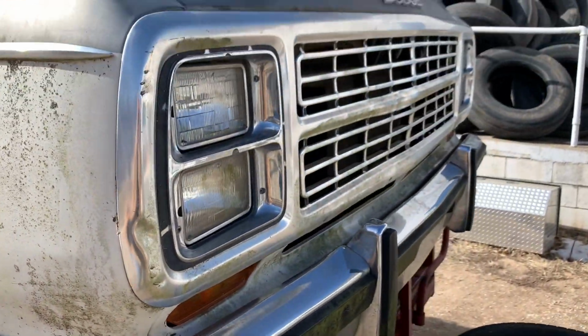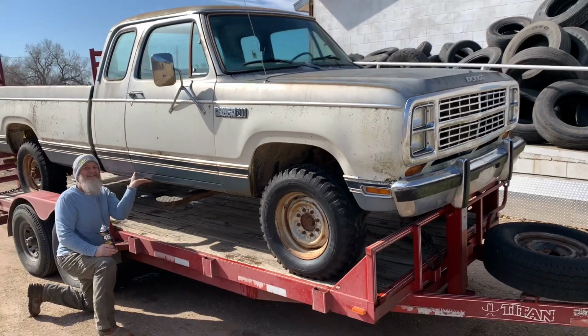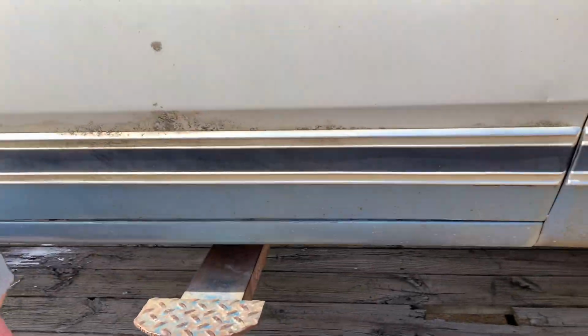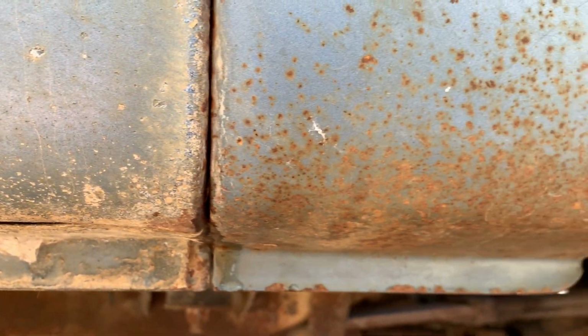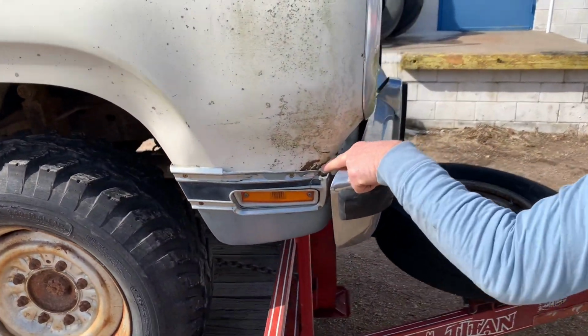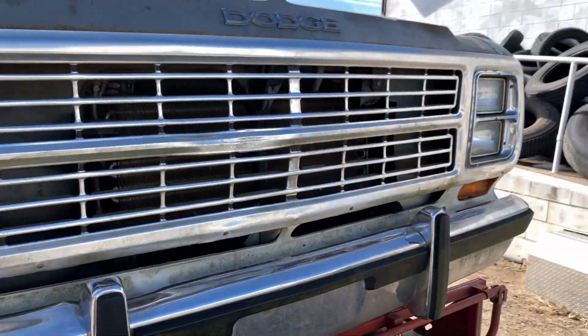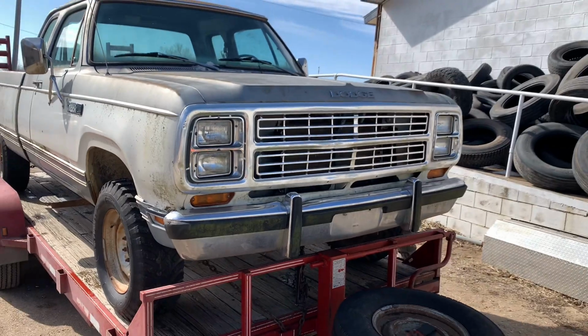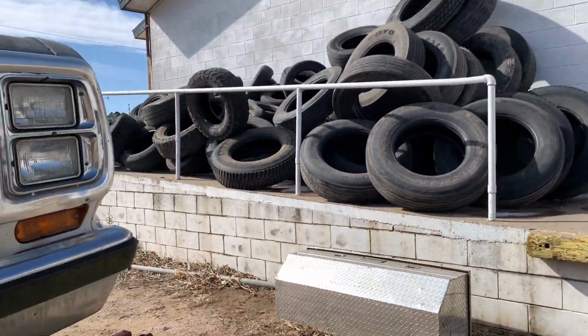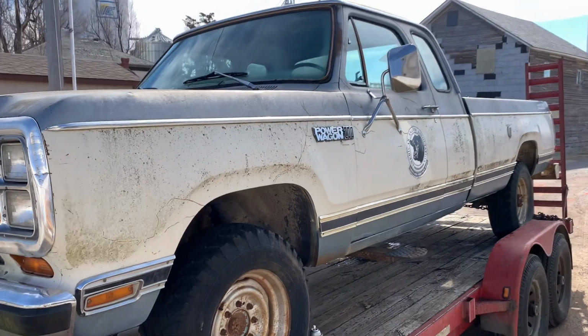Got a little dent there, but look at these. Look at the paint still on. Yeah. I mean, look underneath. Got a little wank in our fender. Yeah. Maybe we can pull that out. I think it was right to that. I don't think the mirrors have ever been hit. Got a little brush here.